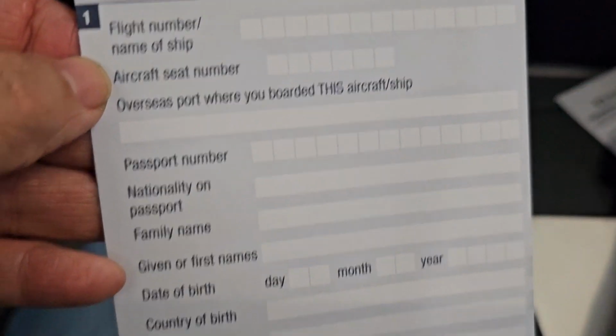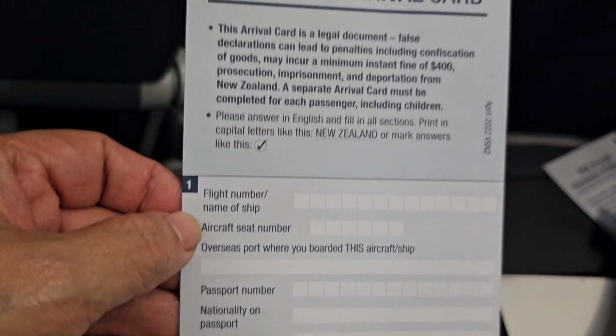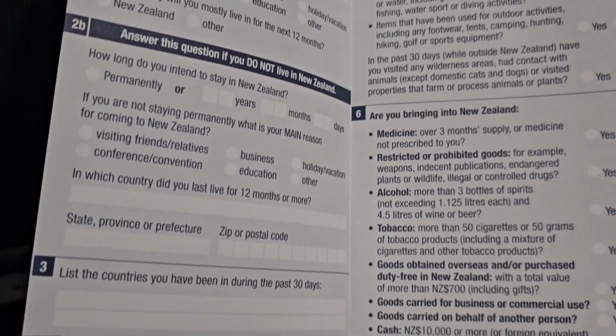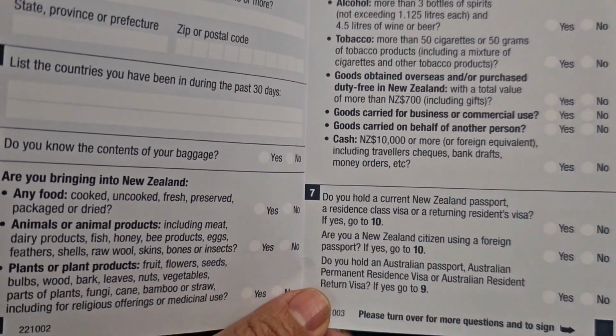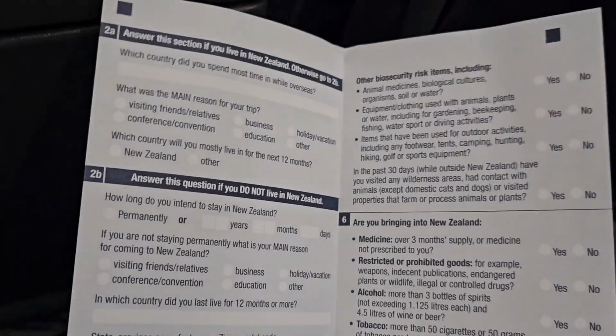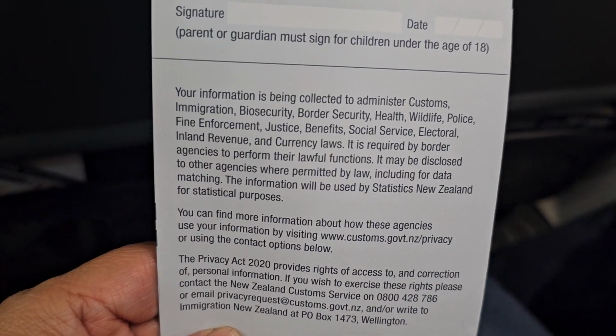And before arrival into New Zealand, you will be given an arrival card from the cabin crew, and this does need to be completed, which you will hand to customs and clearance on the way through before exiting the Auckland airport.